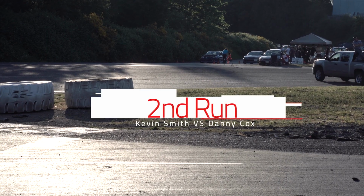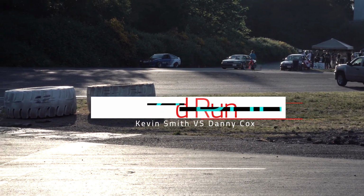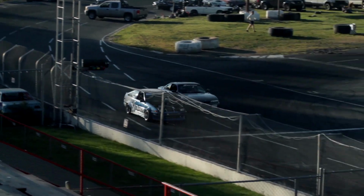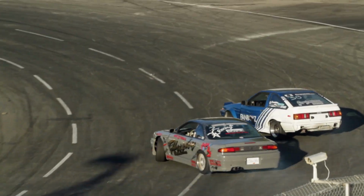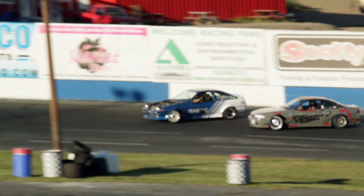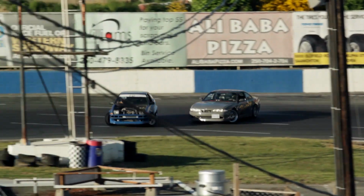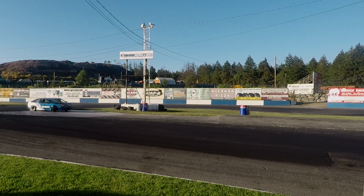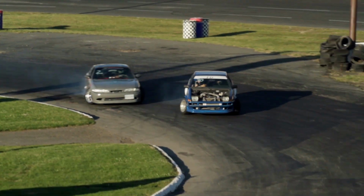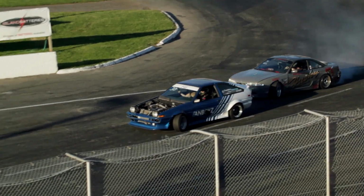All right, here we go for run number 2. Kevin Smith leads Danny Cox into turn number 1. Both drivers initiating out by the wall. Danny right on the door of Kevin Smith as both of them sliding out wide, arcing it in tight on entry. Kevin Smith keeping Danny Cox pinched to the inside. Danny a huge peek up the inside, letting the Nissan slide up as the Corolla leads the charge back in the infield.